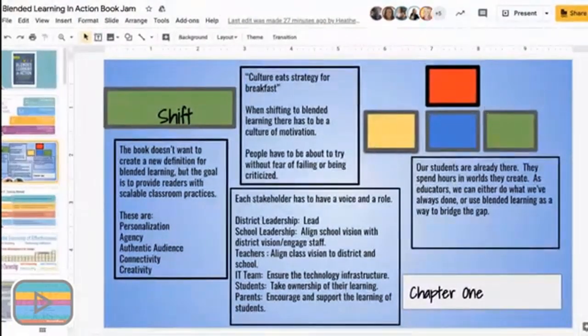School leaderships, such as principals, assistant principals, they have to take their school vision and align it with the district vision. And then teachers have to have that buy-in and align both the district vision with the school vision and their own classroom vision. So it all has to be aligned and everyone has to be on the same page.